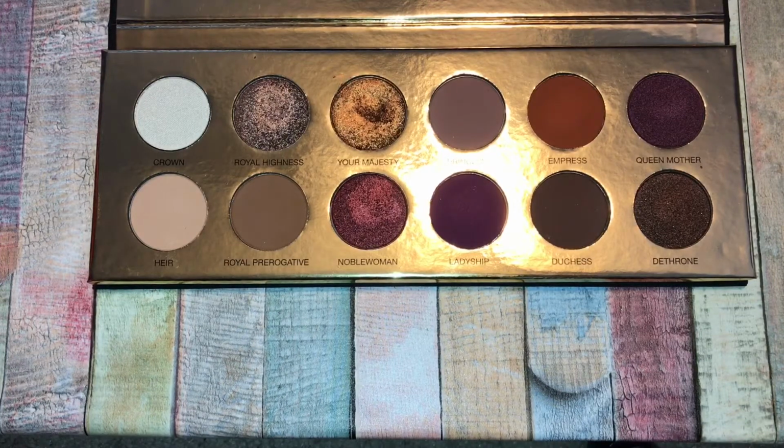And Jaclyn Hill, who, just in case you don't know, but most people know on YouTube, is a huge beauty influencer who has Lord knows how many palettes, probably hundreds. And this is one of her favorite palettes. And I see why. Oh my god, the mattes are really nice.